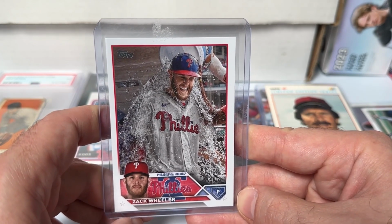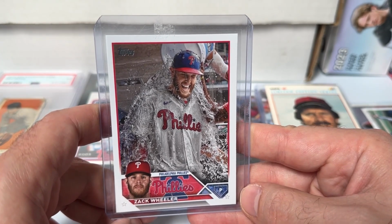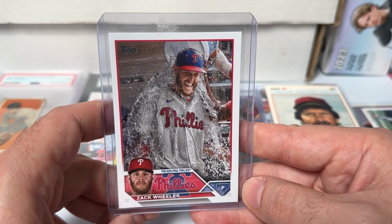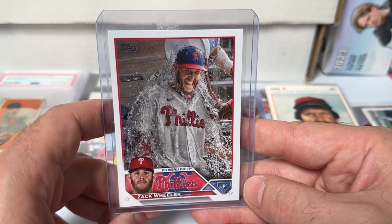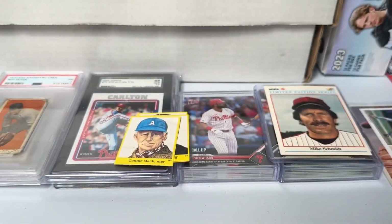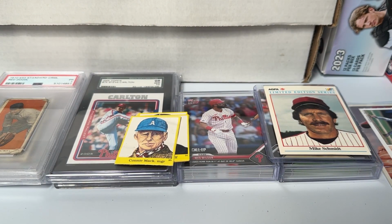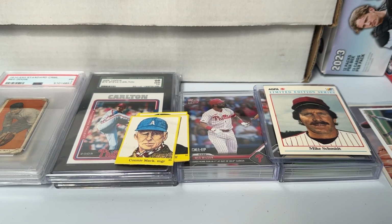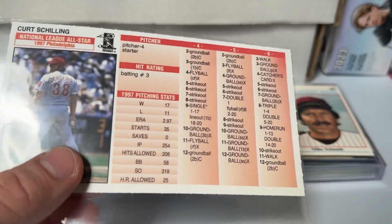Eventually, there were enough on there where you could win some at auction at decent prices. Of course, they've begun to really dry up, but Series 2 has just been really tough. Was able to win the Zach Wheeler, so happy to knock another one off the list, but still plenty more to go. Some other oddball items, a few larger sized items.